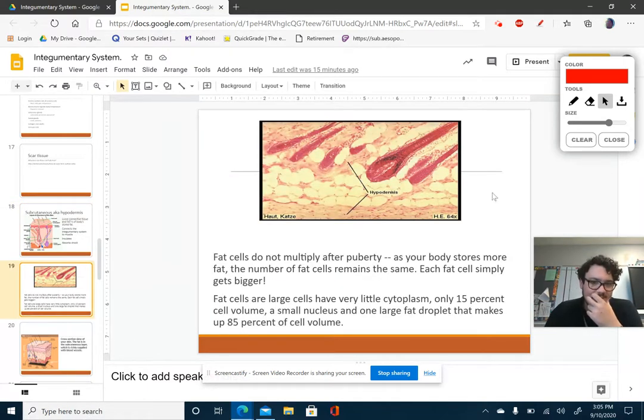Last but not least, here's a great picture showing you what a subsection of skin can look like, especially the lower half of skin. This is using a microscope, 64 times magnification, common sense stuff. You first off can see this big red thing. That's something that's been stained to better see on a microscope. That's the hair follicle. Everything under that, these little cells, that's all fat cells, or adipose, as we call it.